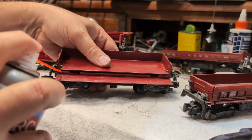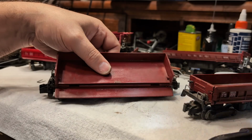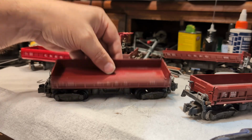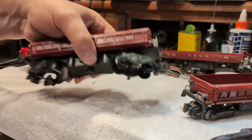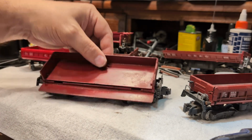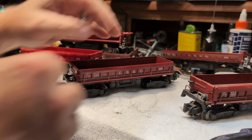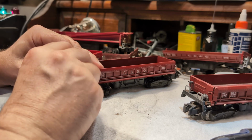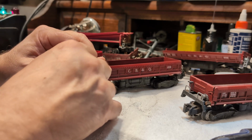Put a little dab of CRC in here. Using CRC because it kind of evaporates, so it's not going to leave an oily goop. It's still not wanting to move very well. Getting hung up on that ladder? Nope. Alright, well, let's see if getting some use helps it loosen up a little bit more. And so now, after I get this ladder or safety bar back in place, we'll go over to the layout and have a little fun.